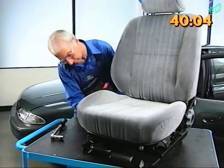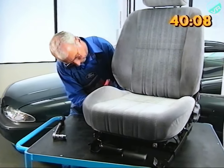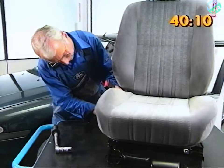In addition to the airbag system, Mondeo's seats are specially shaped to prevent anyone slipping under their seatbelt in the event of an accident.